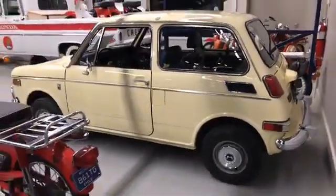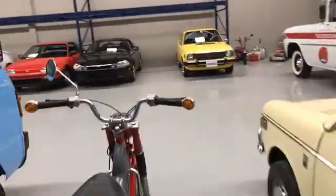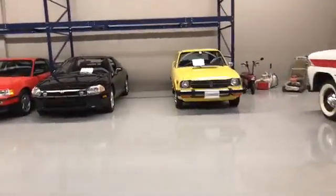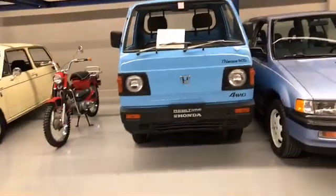Back up here. God, this is truly amazing just to be standing here with all this Honda history around me. And it's almost eerie because there's no one else in the hall right now, and I can hear myself echoing, and it's just crazy.